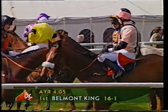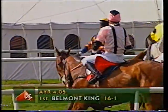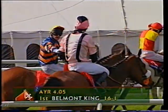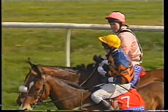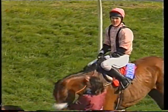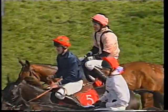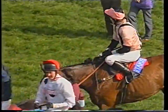16 to 1 then. The winner of this Stackers Casino Scottish Grand National is the top weight. That's Belmont King in the colours of Mrs. Billy Bond, a regular watcher of races on television, but her horse has made all the running to win this 4-mile marathon under champion jockey Tony McCoy, trained at Shepton Mallet by Paul Nicholls, and a grand staying performance. He was a very, very leg-weary horse from the last, but his courage saw him through.